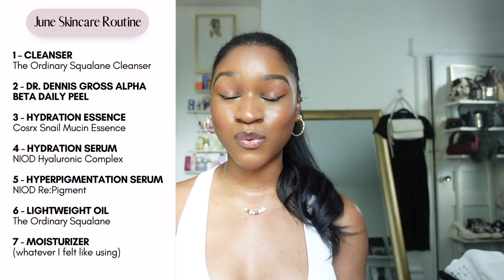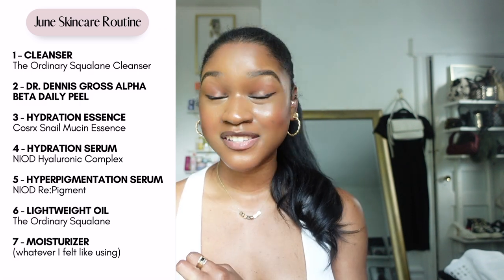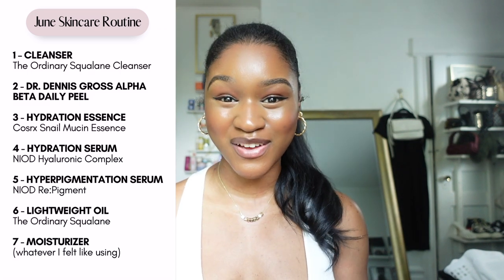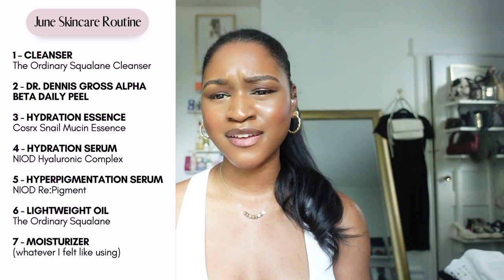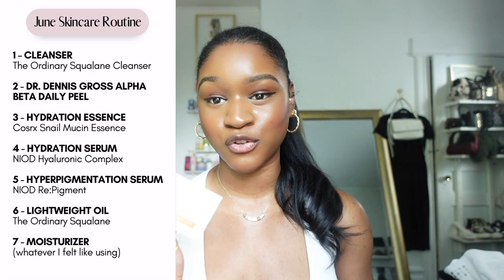Then I would just choose what moisturizer I wanted to use that night. Didn't use the same one every night. Sometimes it was cosrx snail mucin cream. Sometimes it was my pharmacy honey halo. Sometimes it was this brand new moisturizer that I cannot tell you guys about yet that I've been trying out the past few days. The moisturizer I think doesn't matter when it comes to incorporating the Dr. Dennis Gross pads into your routine.